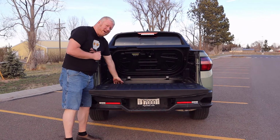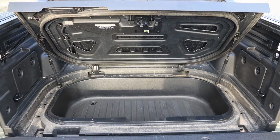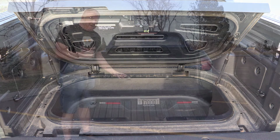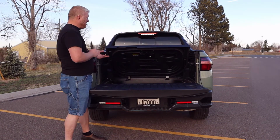there is a small tub in here. Now, it's not nearly as large and deep as what's found in the Honda Ridgeline, but it is a very usable little space. You could put several grocery bags in there. You could put a few other things in there. I'll show you some photos as I'm talking about it.